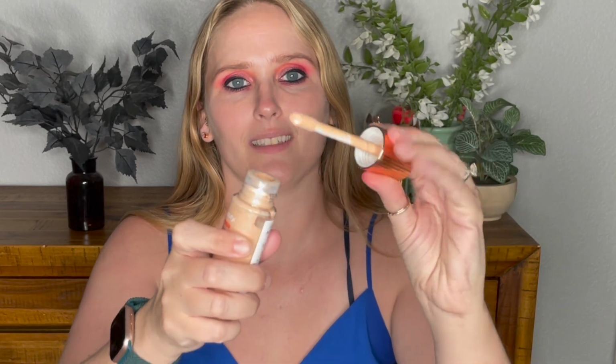Even the wands are the same. Look at that. And even the print on the outside has a very similar feel to the Charlotte Tilbury. Now the Charlotte Tilbury one is called the Flawless Filter. We know that. It's the Hollywood Flawless Filter. The MCo version is the Flawless Glow. So a little bit different there.